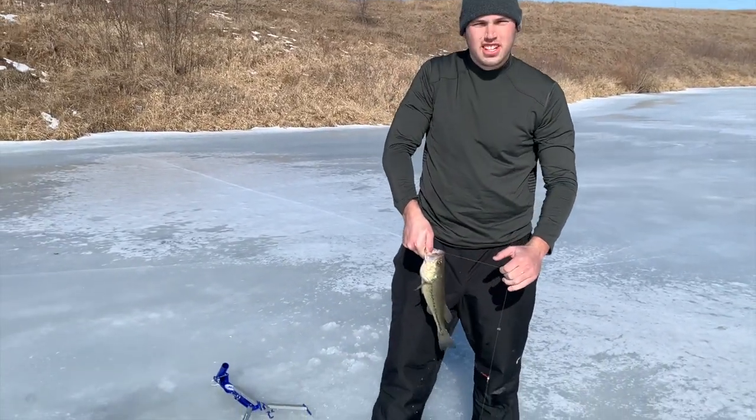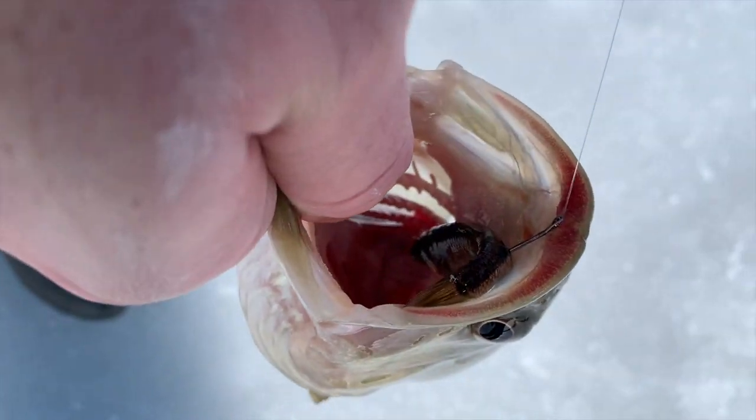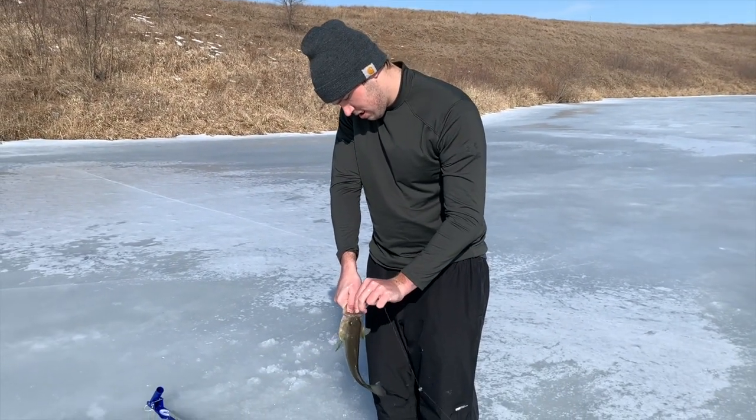Yeah, you can see the hook set on that jaw jacker too. He wasn't going anywhere. Right in the top of the mouth. Oh, perfect hook set. I didn't even do it. I just pulled up slightly and he was there. These jaw jackers are awesome.